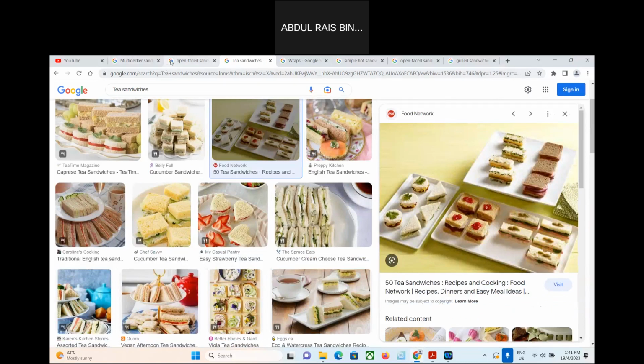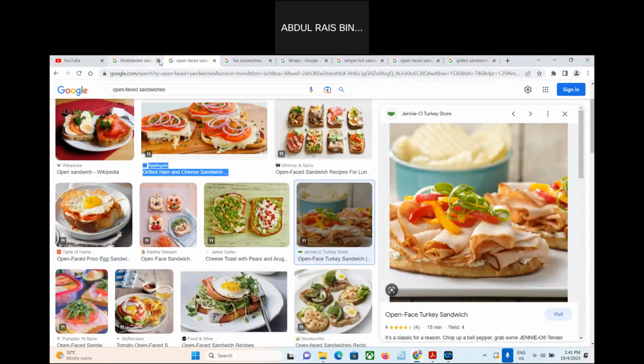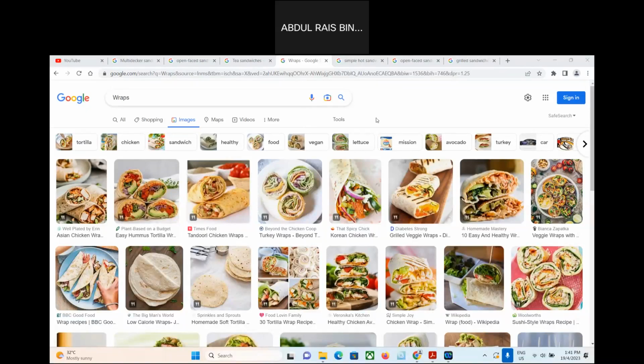And then the last one, the last type of cold sandwich will be the wraps lah. Okay. With any tortilla or chapati or any other flat bread, you letak your filling in the center, whether it's just vegetables or vegetables mixed with cold meat, cold chicken, and then roll it together to form a wrap.